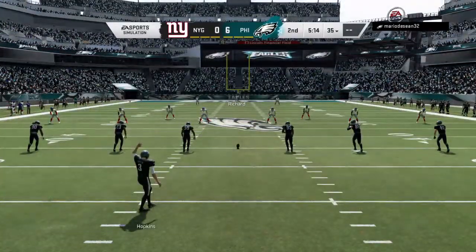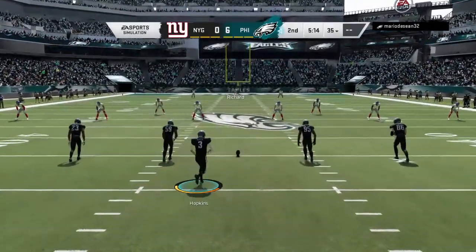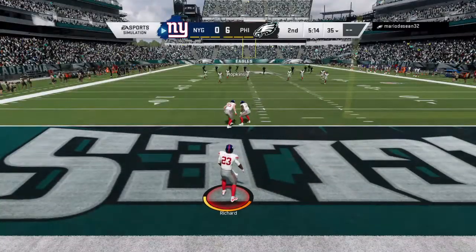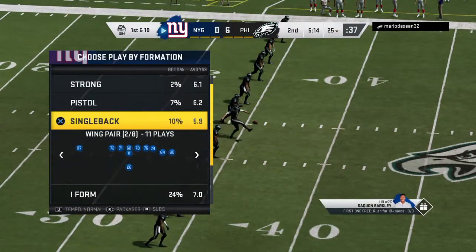Dustin Hopkins set to kick off. Now he's back out there to boom this one away, maybe with some frustration after the PAT miss. And this will not be returnable. It's out of the back of the end zone for a touchback.